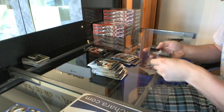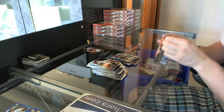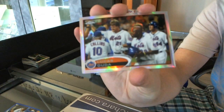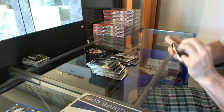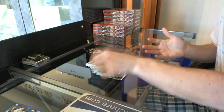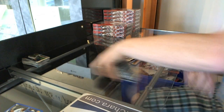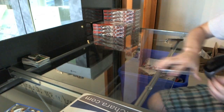Detroit's hit an autograph and a few refractors, I think, so far. Refractor for the Mets, Lucas Duda. Base. So that's the end of box three. Box four now.